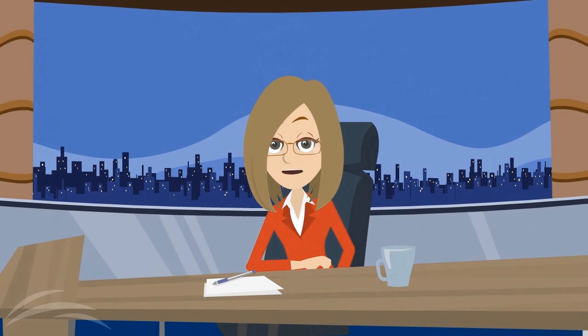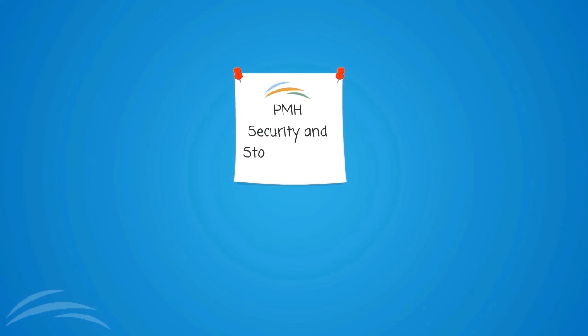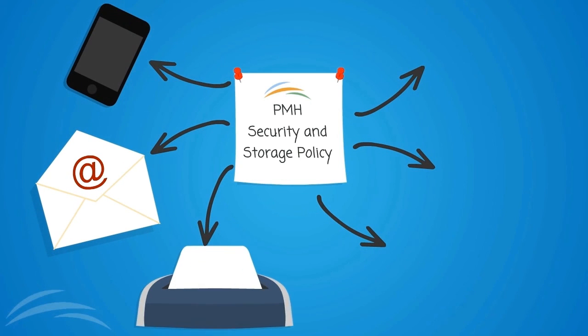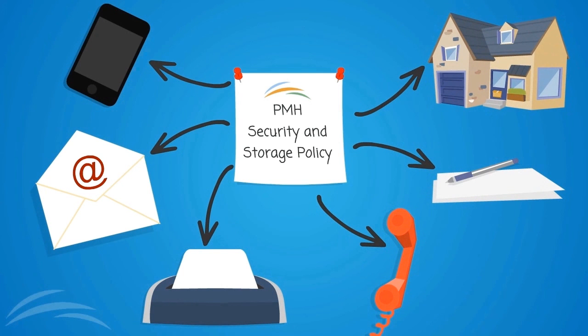Another important safeguard that I would like to touch on is the secure transportation of confidential information. There is a PMH security and storage policy that includes the requirements for transporting or traveling with confidential information. This robust policy contains many sections about your responsibilities when it comes to how confidential information is securely destroyed, stored, transmitted, or shared. This is going to be your go-to policy for direction and guidance about everything to do with storage and security of confidential information, from texting and emailing, faxing, leaving phone messages, and mailing, to working from home if that's authorized by your manager.